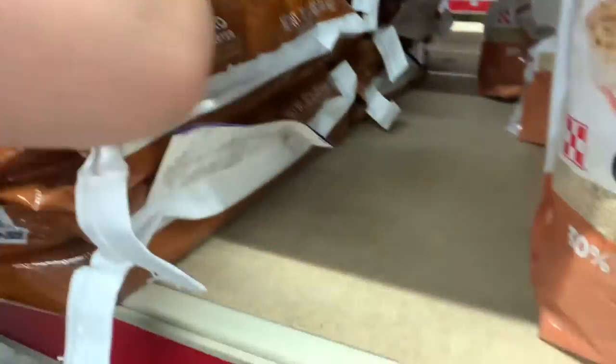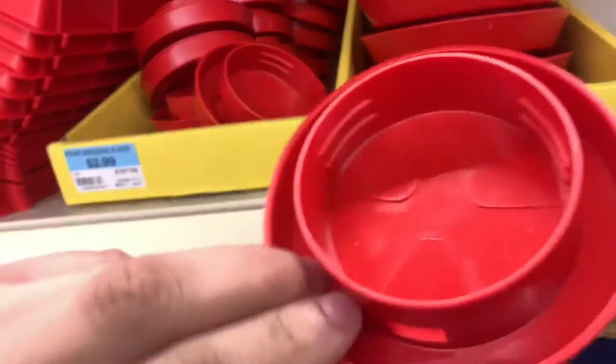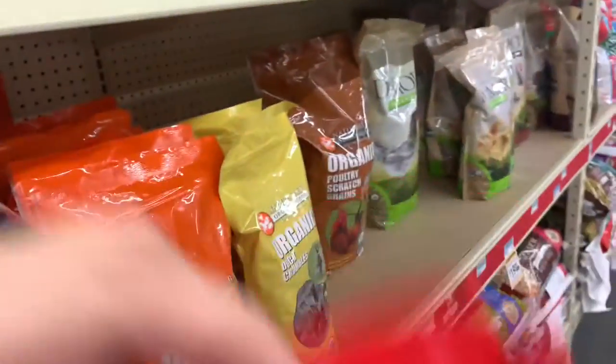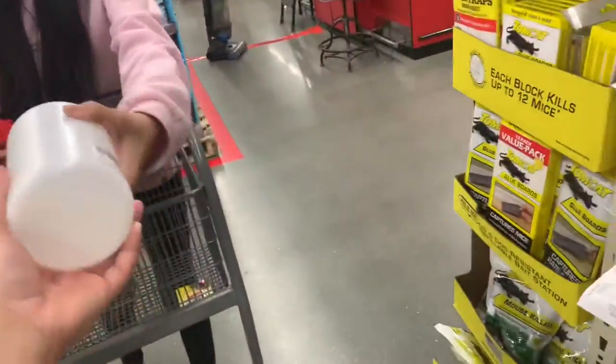Wouldn't it be one of these? Yeah. Look at these little baby ones. That's what we need. Little baby ones. Because I heard they like to swim in the water and they get cold and then they get sick and die. That's embarrassing.